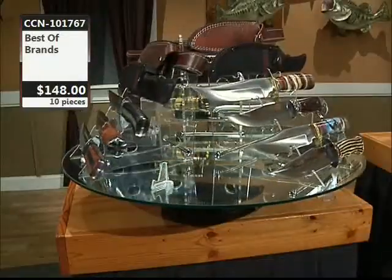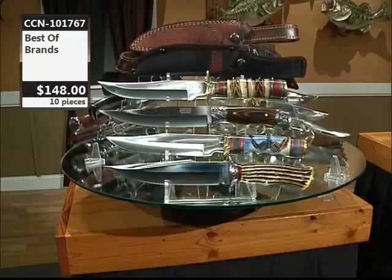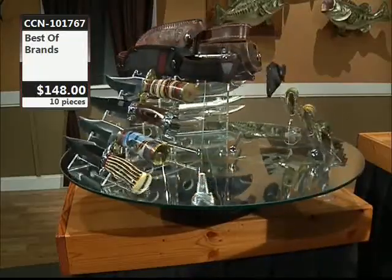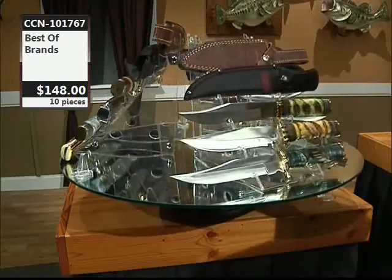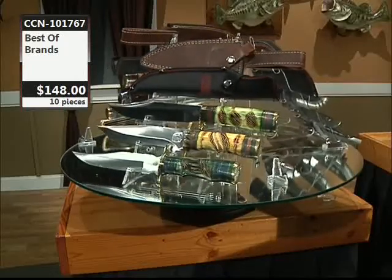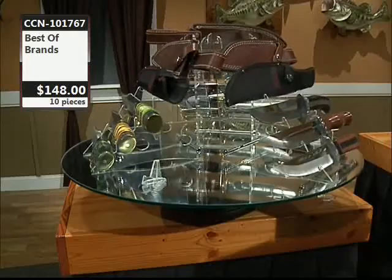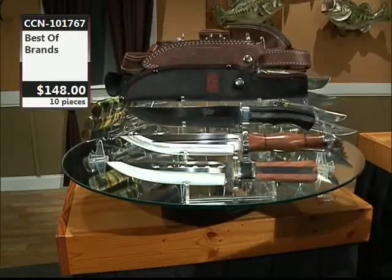Now, Mr. and Mrs. Dealer, we picked out what you'll need as far as handle material, or if you're a collector, we already did it for you on that Choctaw set. Here's the Best of Brands. Now you got a whole lot of mixture going on right here. $387.36 is the retail. You're only paying $148 for these 10 pieces. That's $14.80 a piece, excuse me.